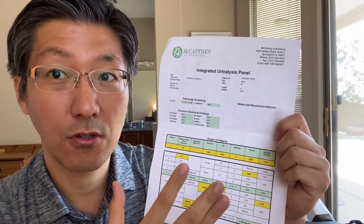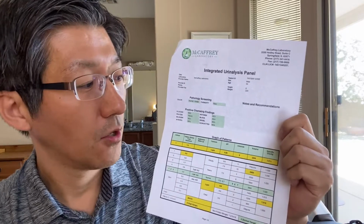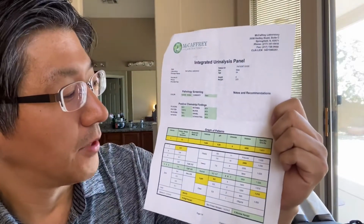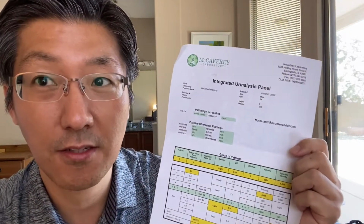But what we're concerned about is the bottom one. It's called the graph of pattern. This is where like 90% of the patients or clients fall into this category, okay? So let me go over this real quick. There are 8 parts to it, okay? 8 parts. I don't have enough fingers to count that. But anyway, the first one is called indican.